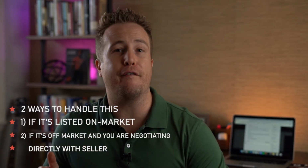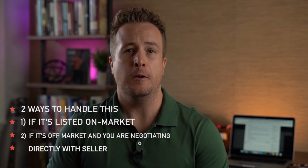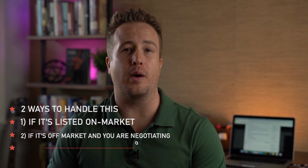And if it is an off-market property, meaning you're really negotiating directly with the seller, there's a distressed situation going, it's not listed, there's a little bit different way that we handle this. And the answer is no, that earnest money is not legally required on a property. However, it is highly, highly, highly encouraged. So I want to make sure that you hear me very correctly here. It is something that is very much encouraged.